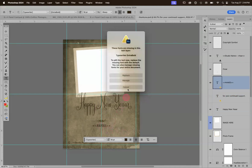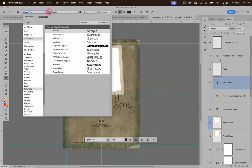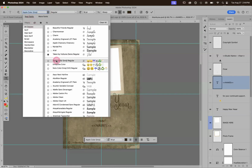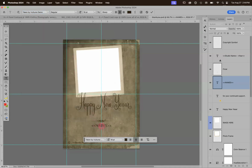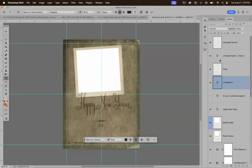And down here at the bottom, it says names. Replace, it's going to go to Myriad Pro. It just loves that one. I don't want more fonts. I want my own fonts. Type in Mikey and make it a little bit bigger than 18 point. Looks like there's no spell checker in there. There is a spell checker, but it's not automatic.